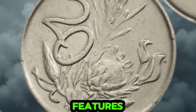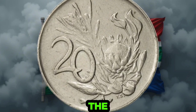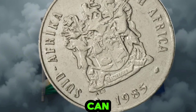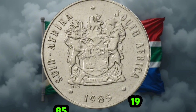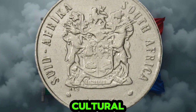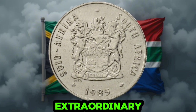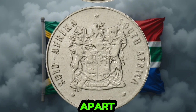This coin features the classic South African emblem on one side, showcasing the African springbok, a national symbol of South Africa. On the reverse side, you can see the denomination of 20 cents, accompanied by the date, 1985. The design reflects South Africa's rich cultural heritage and its intricate coinage history. But what truly makes this 1985 version so extraordinary? Well, there's one critical aspect that sets it apart from all others.